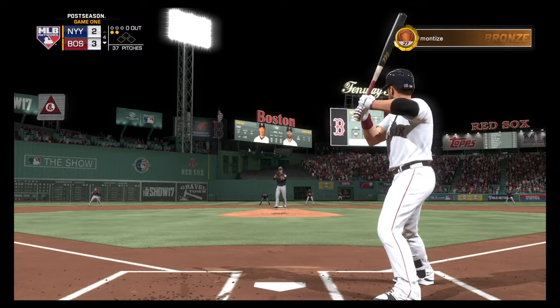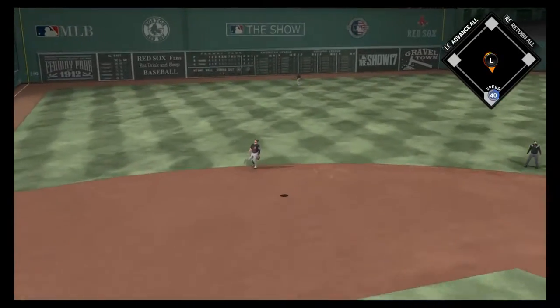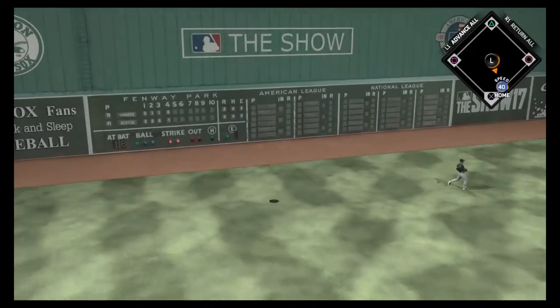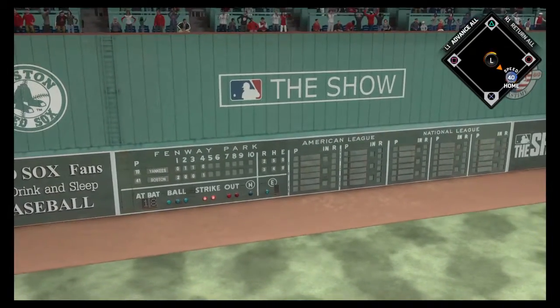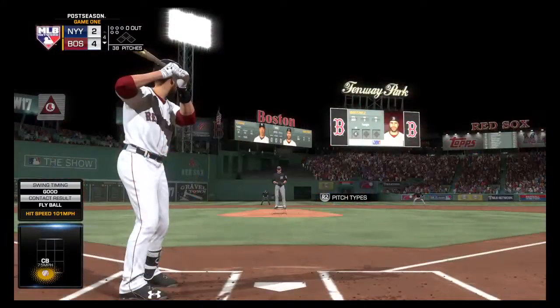Into the windup. Here comes the 0-2 pitch. Now this one is blasted to left field, and there's no doubt about it. Back-to-back jacks. Here's J.D.